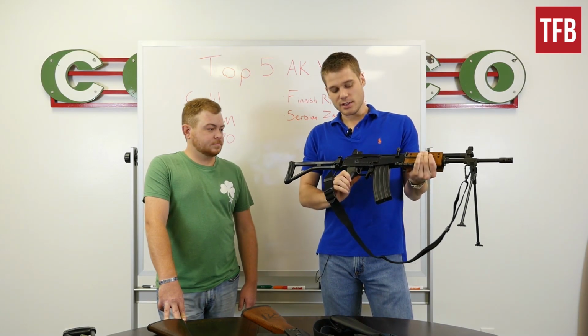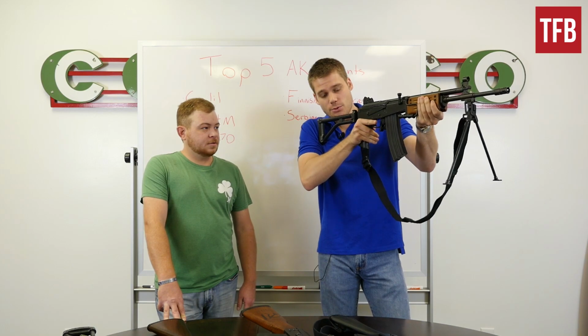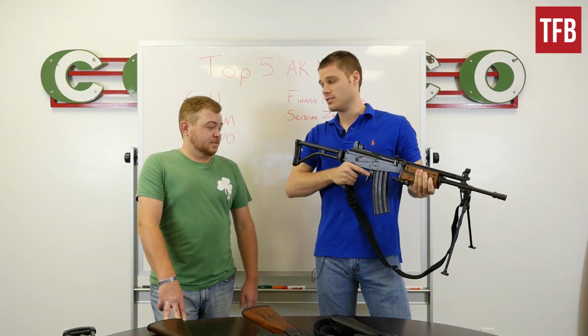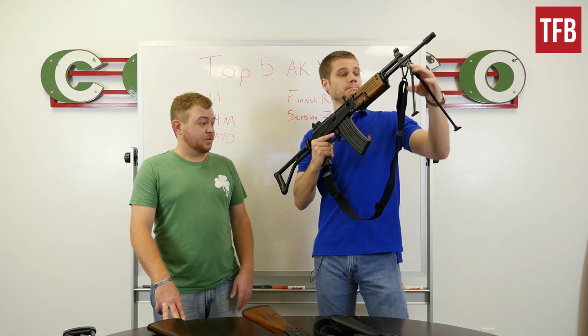It's also got a safety lever. Instead of having to remove your hand from the pistol grip, you just flip the lever with your thumb like you would on an AR, which makes it so much more user-friendly. That's another one of the features of this gun that I really do like.